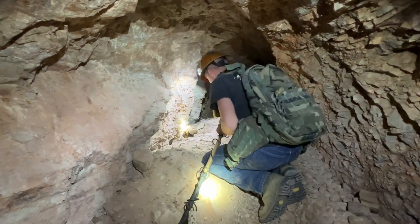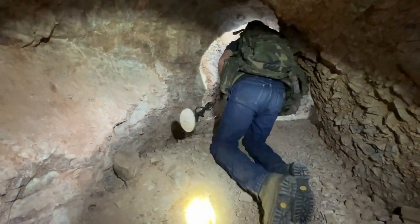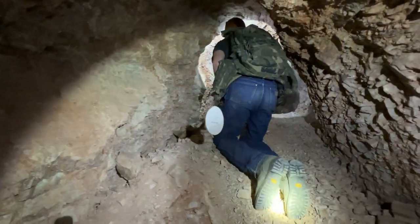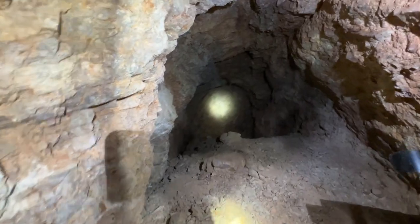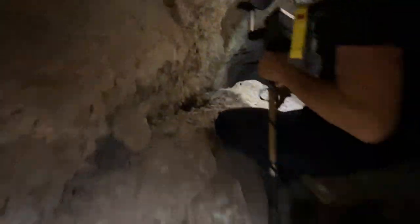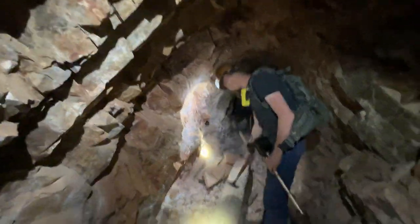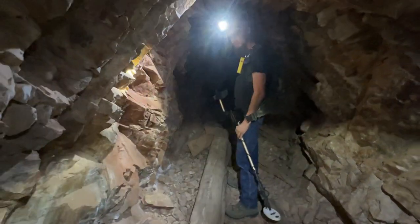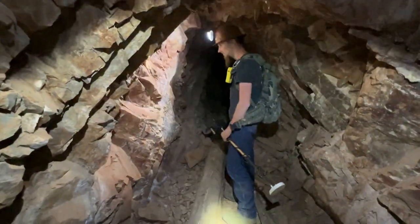Yeah, it looks like the main had it ended right there. So we'll go down the main tunnel, or that side tunnel, and see what else is there. So we're down that side at it. We're starting to get a lot of lumber, timbers. And looks like it starts to open up a little bit right here.